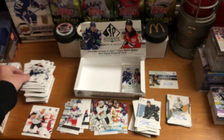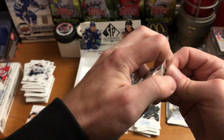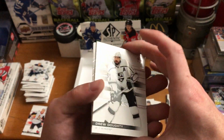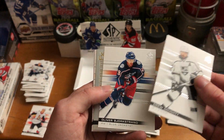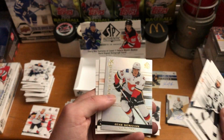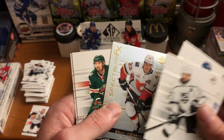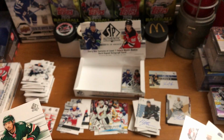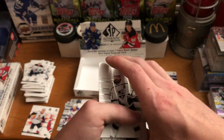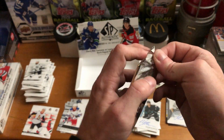Leon Draisaitl. Still got two more packs. Drew Doughty. Bjorkstrand. We got a Spectrum. Sean Monahan. Those look kind of cool. Getting the whole set would be kind of nuts. It's quite the task, I think. I don't know if I would ever go for that, but pretty cool looking cards. Wensky. And the last and final pack of the box.